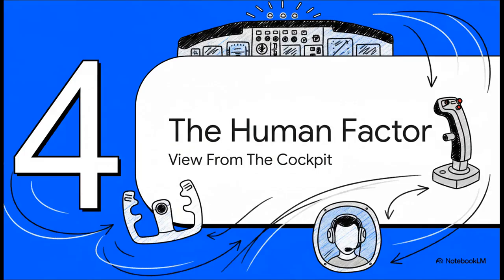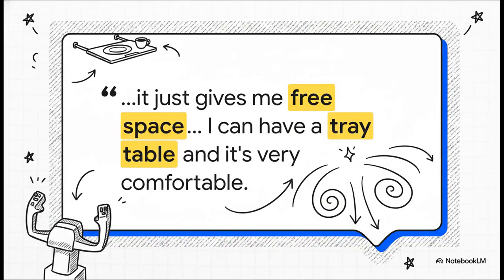Okay, so that's all the high-level philosophy in tech. But what does it all actually mean for the pilot sitting up front every single day? Let's talk about the human factor, what it's really like to fly with a yoke versus a side stick. One of the first things pilots mention about the side stick is surprisingly practical. It's about space. By getting rid of that big, bulky yoke in front of you, the whole cockpit just opens up. Suddenly, you have a tray table for your charts or your meal, and you have a totally clear view of all your instruments. It sounds like a small thing, but on a long flight, it makes a huge difference.